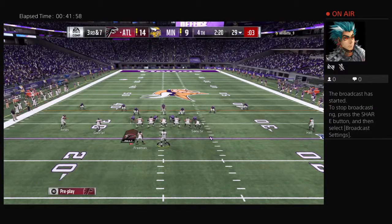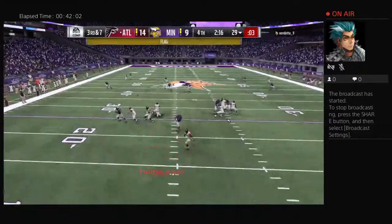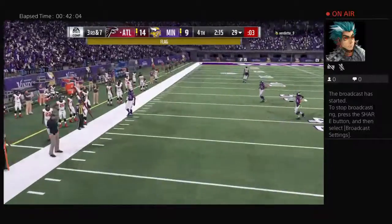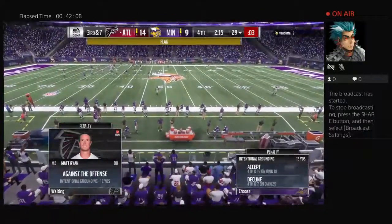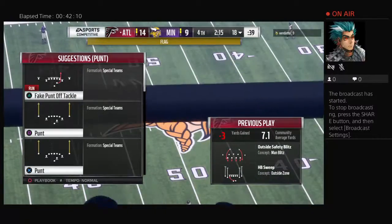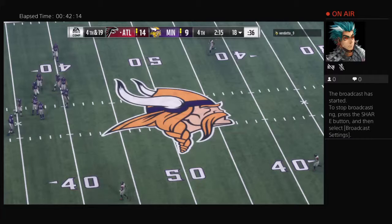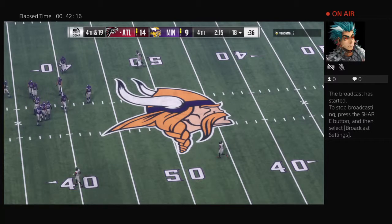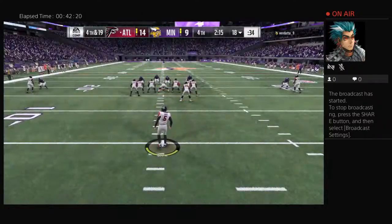The play clock's running down. A fake to Freeman. Now it's Ryan. That's incomplete, but there is a flag down, so hang on. A big call coming on third down. Now, if you're going to get rid of it, you better get outside the pocket. Yeah, you have to get outside of that tackle-to-tackle box, right? Get out there, and then you can do it legally, but he wasn't able to do so, and they end up losing the down as well.